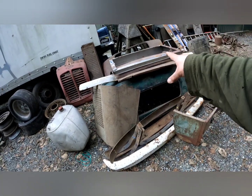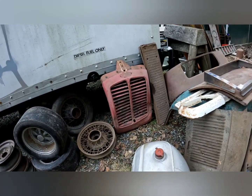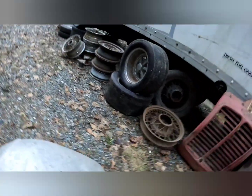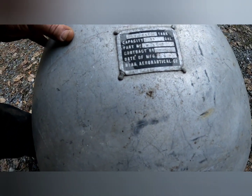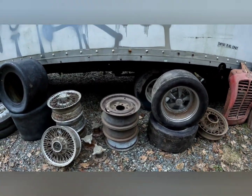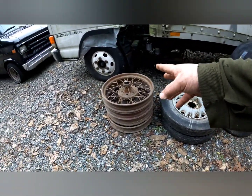I think there's a '36 deck lid skin in here and a Model A deck lid as well. Divco grill. It's a little crunched, but you know, they're not making them anymore. This is a gas tank out of an airplane that was made like 6 days before Pearl Harbor. Got a bunch of wheels. Probably be some more wheels coming up. New old stock Firestone Indy tires. Artillery wheels for a Chevy. Model T wire wheels.